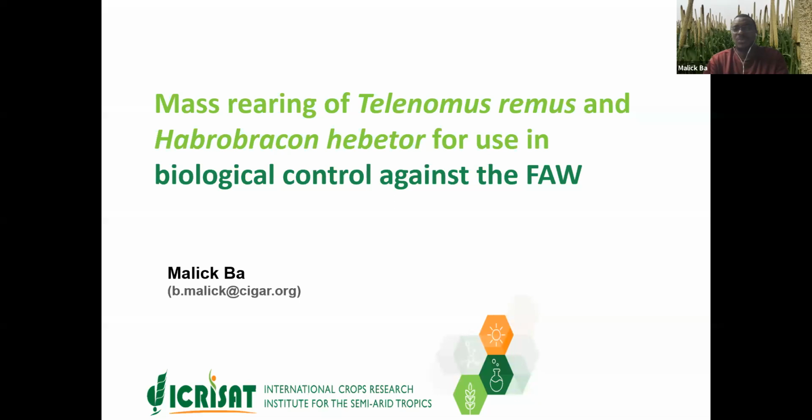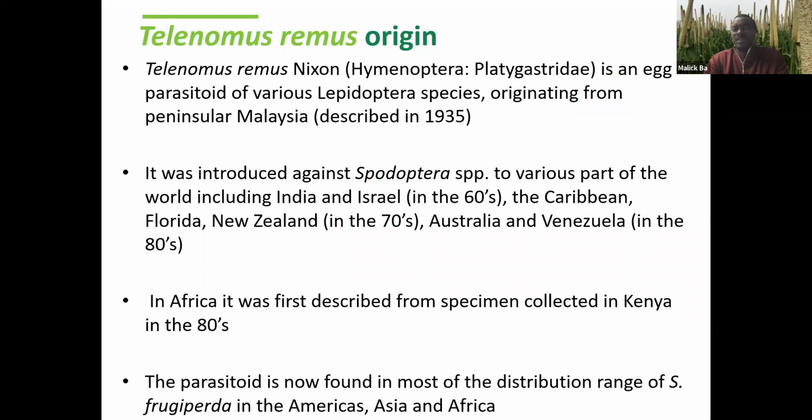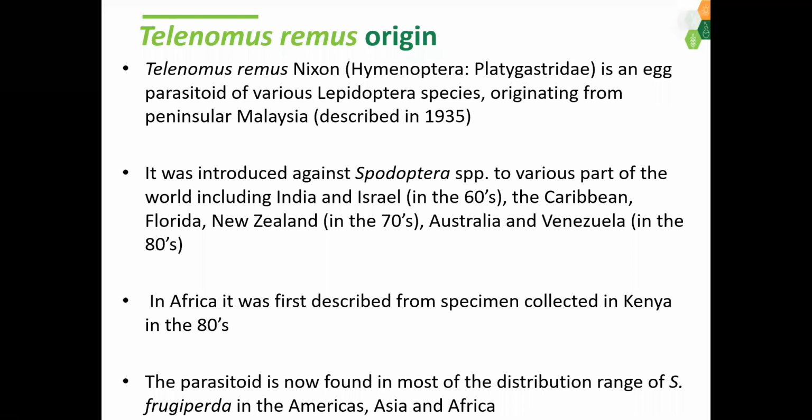So next slide, please. As mentioned by Mooney in his introductory presentation, Telenomus remus is an egg parasitoid of different Lepidopteran species, which was first described in the Malaysian Peninsula. It was introduced against different Spodoptera species to different parts of the world, including India and Israel, the Caribbean, Florida, New Zealand, Australia, and Venezuela.